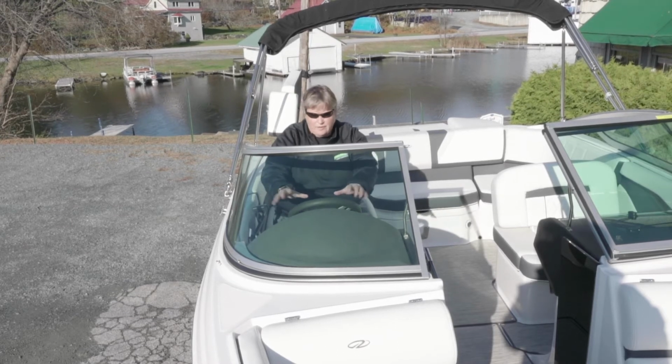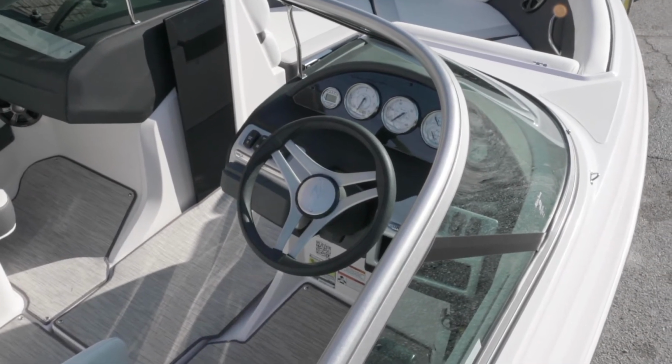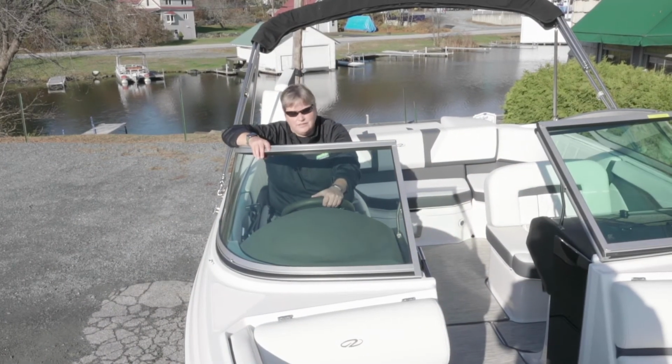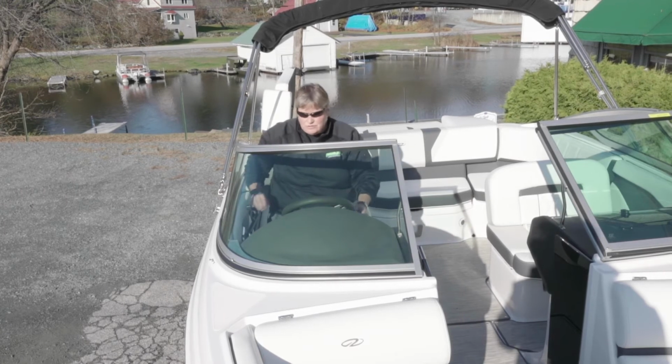When you're looking at the helm, you've got your digital depth gauge, so you always know how deep the water is where you're at. Tach, RPMs, it has an hour meter. So in terms of the hours, it has under 25 hours on the engine. Barely used, just barely broken in, had its first oil change. Trim gauge is also there, so you can trim up and down.